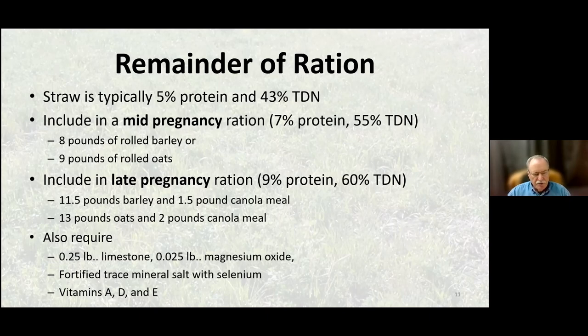So your grain is up to 11.5 of barley, 13 of oats, and then your canola meal at 1.5 or 2 pounds per head per day. They're also going to need limestone at roughly 1/4 pound per day, magnesium oxide, a fortified trace mineral salt with selenium, and the vitamins.